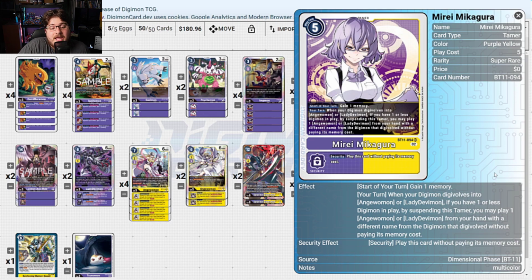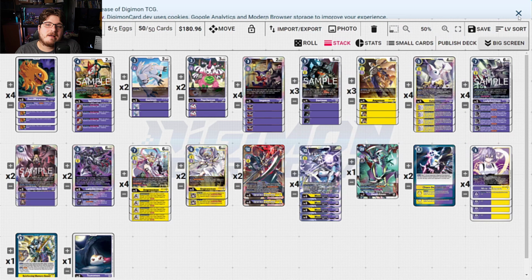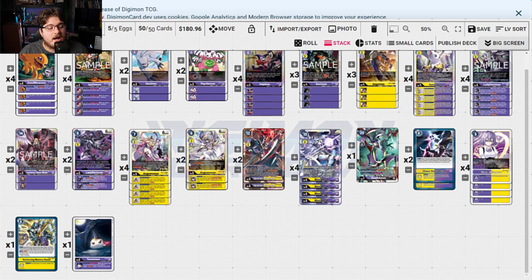So start your turn, gain 1 memory, but when your Digimon digivolves into Angelwomon or Lady Devi, if you have 1 or less Digimon in play, by spending this tamer, you may play 1 Angelwomon or Lady Devi from your hand with a different name from this Digi-Evolution cards without paying its memory cost. So I like how you have 1 or less Digimon in play. You're always going to have 1 Digimon. I don't understand the less part, but hey, that's just me.